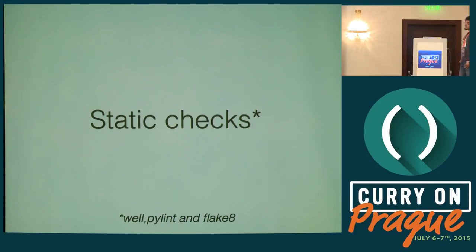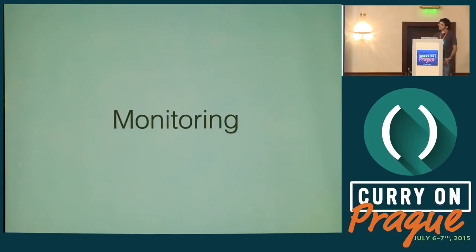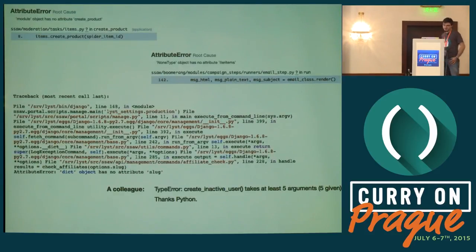So we also have some static checks in place. Well, if you can call pylint and flake8 static checkers, because they're very superficial. And also a lot of monitoring. So basically when stuff goes wrong, and it will go wrong, you get a lot of emails. You know that you broke something. So that helps us keep the site running.